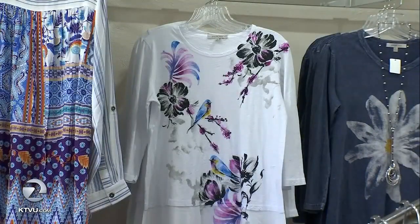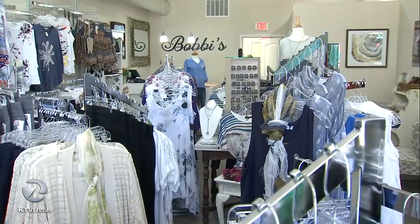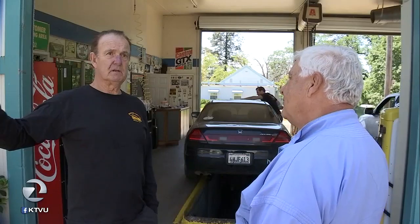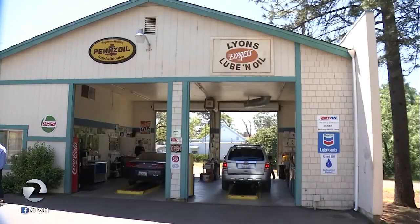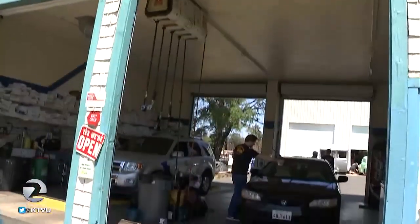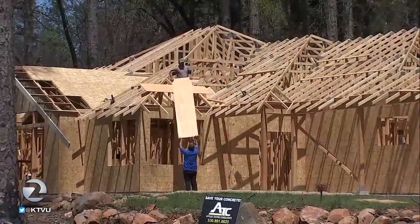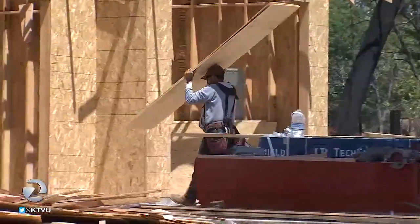We have a lot of loyal customers. We have returning customers, but we also have people that simply want to come up to Paradise and support our town. And they are doing that by spending their dollars here. Bill Lyons, 30 years in business, stayed and fought the fire to save his oil change business. So we've got people coming in from Sacramento, we've got people coming in from Redding, Corning, Orland. I had somebody the other day that drove almost 400 miles to get here, and they said we had the opportunity to change the oil where we were at, but we decided we want to come up here and keep you guys going. Now recovery, delayed by brutal winter rains, is shifting into high gear, improving business here.